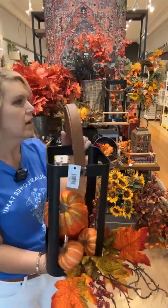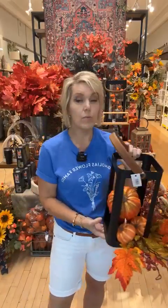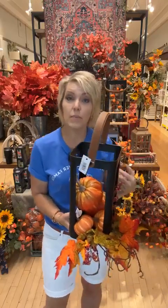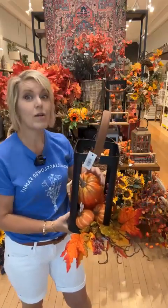So this whole area behind me and over to one side is anchored in black accents, and the other wall is just a little bit lighter with all wood accents. So you can kind of see how the vibe changes just by using these high contrast, deep colors in the display.